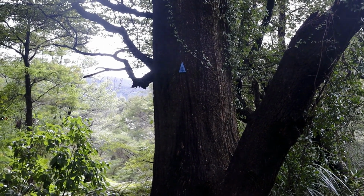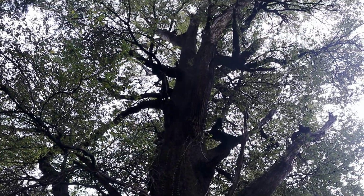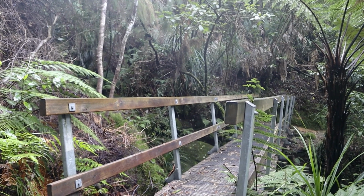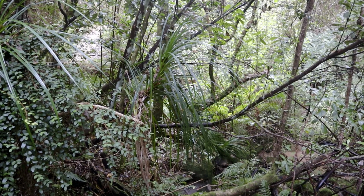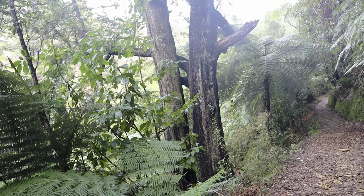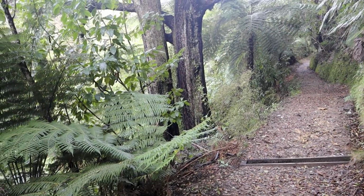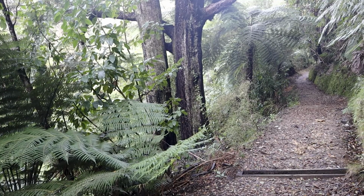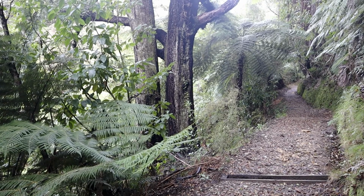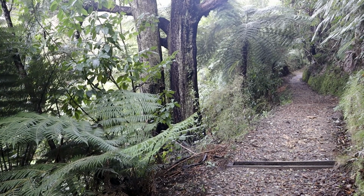Big massive totara tree there. That's bridge number 9 so far today. Another couple of big totara trees. The forest up here is interesting. It's coastal podocarp, so you have all those podocarp species like rimu and totara, but you also have beech trees. The predominant tree up here is manuka, grown along the sides of the hills.